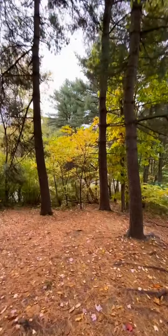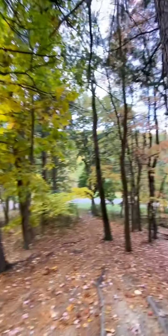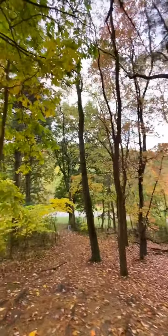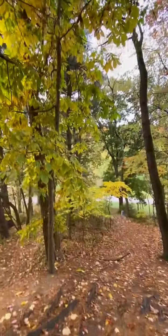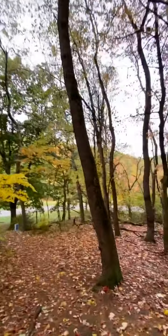All right, I'm assuming we're going down here though. I'm not sure where the third position is. There's usually 3 positions for every one of these holes, and I don't see the third one. This is truly an awesome course.